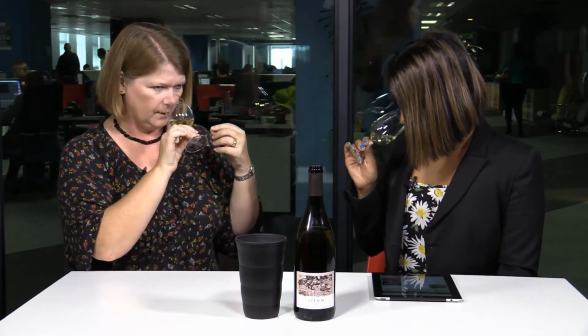Oh, it smells so nice. Can you get the spice? There's a real spicy thing like cloves and cinnamon and like baked apples. My mother used to do these things exactly with apples, when you stuff them with raisins and cloves and cinnamon. Oh, lovely. Very nice. It even smells bold.